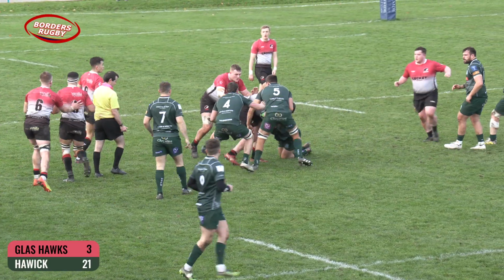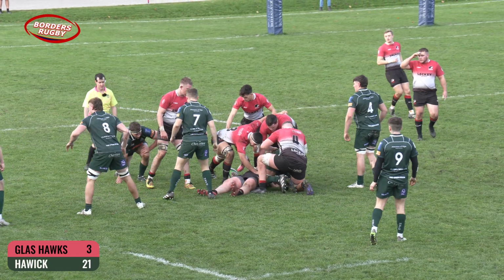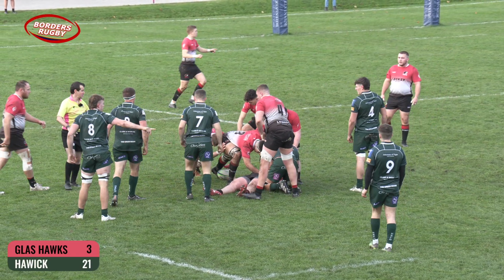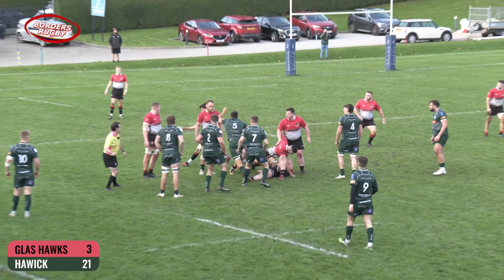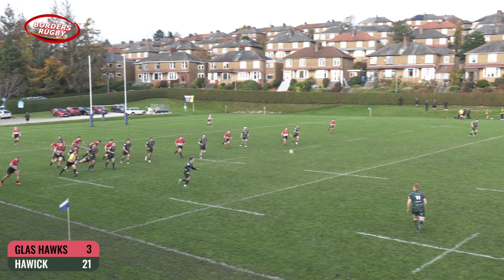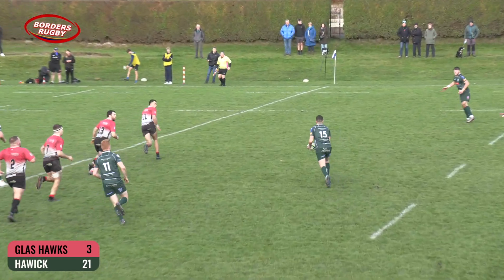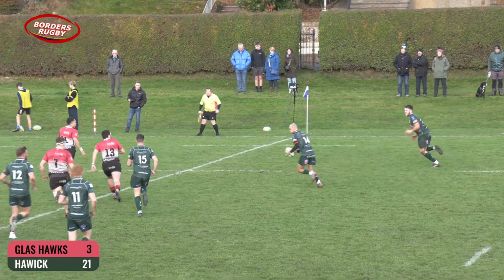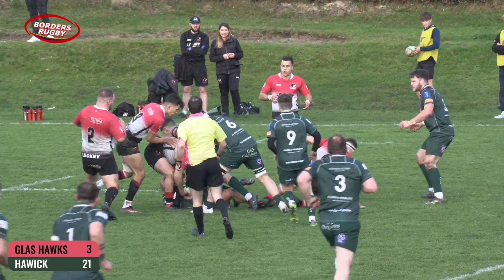Emery feeds Crumlish, the second row, not making too much by way of territory here, not making too many metres here, Glasgow Hawks, but maintaining possession. And it's been attempted, the box kick, but there's been a Hawick hand on it, so Charlie Welsh takes it in. Now it's Kirkford. Kirkford has a look up and sees Morgan Tate. Morgan Tate cuts back inside, bounces off the first man. Still going, Tate.